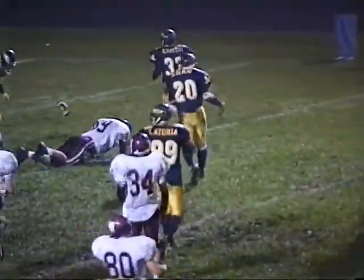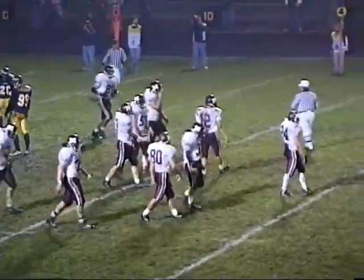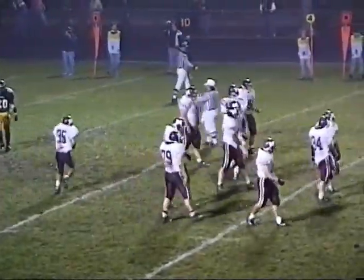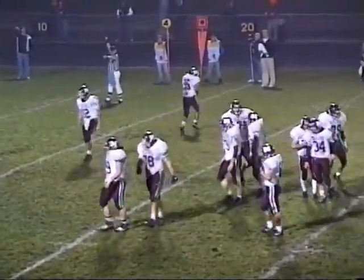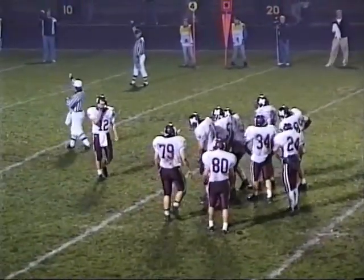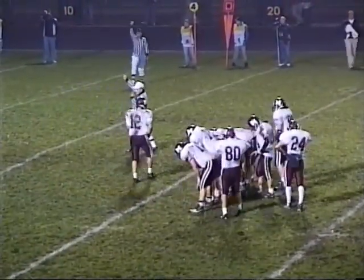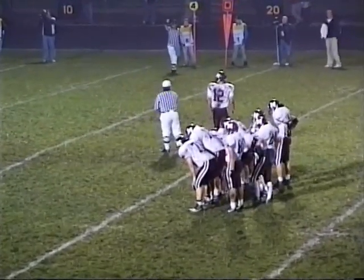And he hits incomplete. Intended for Scott Rice on the far side. And it's now going to bring up fourth down. And let's see what Dan McGuire likes to do here. Rice trying to come back for that ball. Beard put a little bit too much angle on that. He tried to come back for it and slipped and fell. Moline, no doubt, is going to go for it here, it looks like.